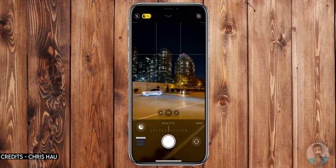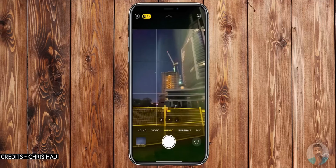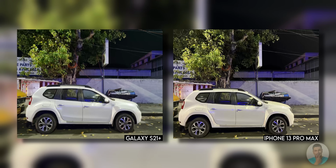Disclaimer, the iPhone doesn't have a dedicated night mode in the camera app, which the S21 Plus has, so there is no way to enable it manually. Therefore, we are gonna shoot regular mode photos on the S21 Plus unless the iPhone switches to night mode to keep things fair. The 13 Pro Max yet again destroys the S21 Plus's cameras in low light scenarios.